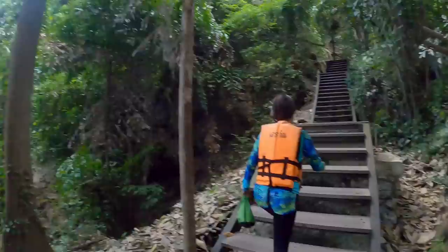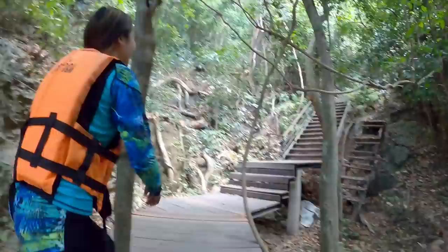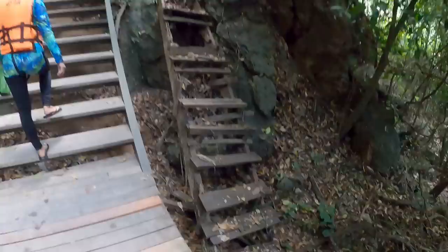Lots of stairs. I don't think many people come to level 7. We haven't seen really anybody. We may have to sleep out here tonight, Richie. Let's go catch some fish. Yeah, at least we got plenty of fish to eat.